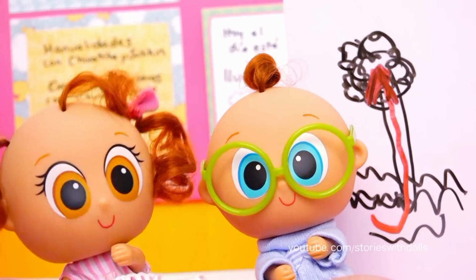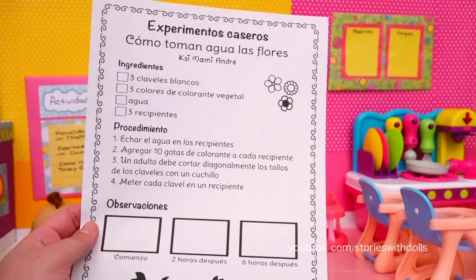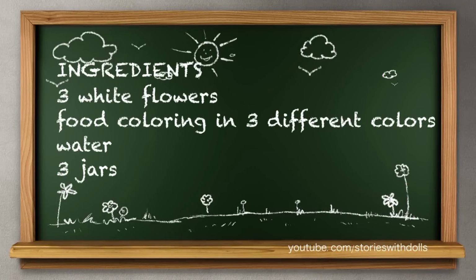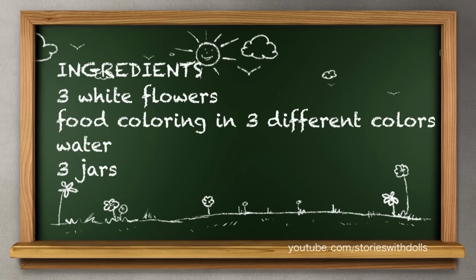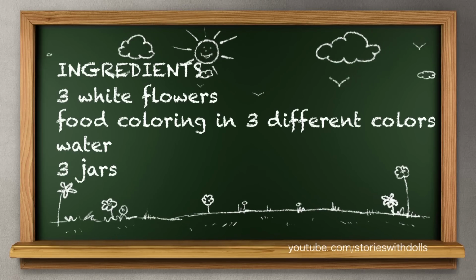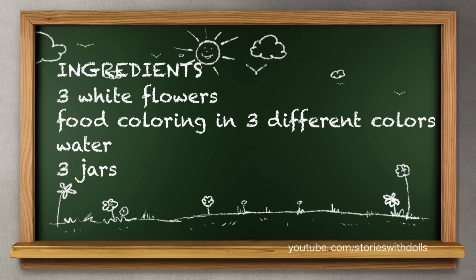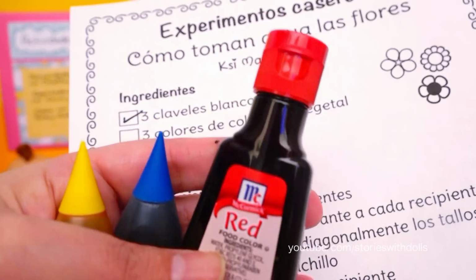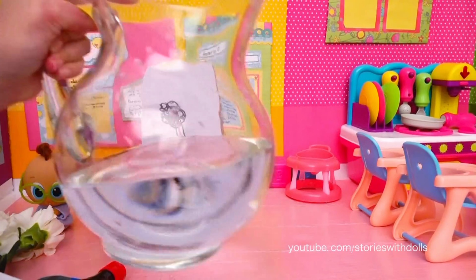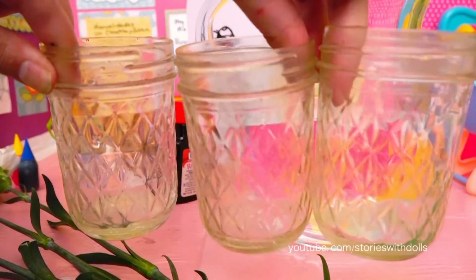Perfect! So how about we do an experiment to prove it? And for that, I have here my science worksheet, where we're going to be writing down all our observations. We're going to start out by making sure we have all of the ingredients. We're going to need 3 white carnations. I have them here. 3 different colors of food coloring. I'm going to use red, blue, and yellow, the primary colors. Water. Here I have the water. And 3 jars. I have them here.